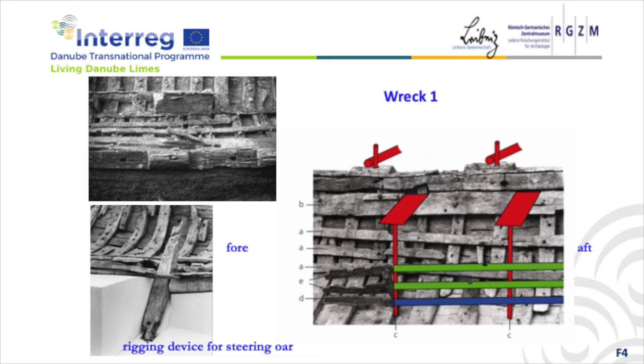The black and white picture to the left shows you one of the examples of wreck number one, a detail in the aft of boat number one, a transversal timber which protrudes the outer skin of the boat, still preserved on port side, with a longitudinal reinforcement, and with some remains of wooden joints to connect something to it. This should be the relict of the rigging of one of the steering oars.